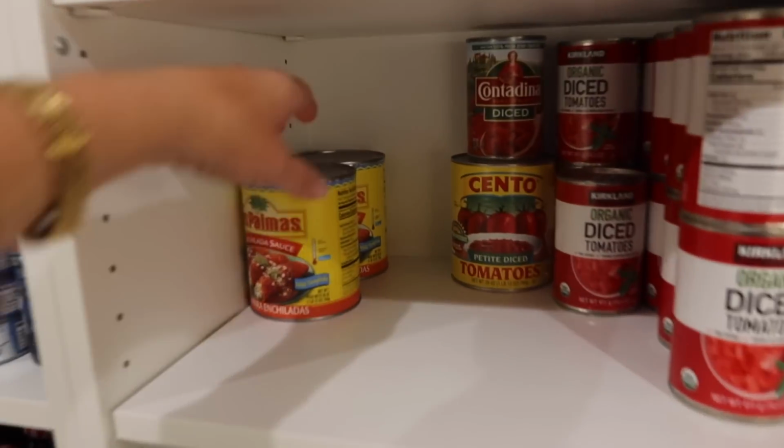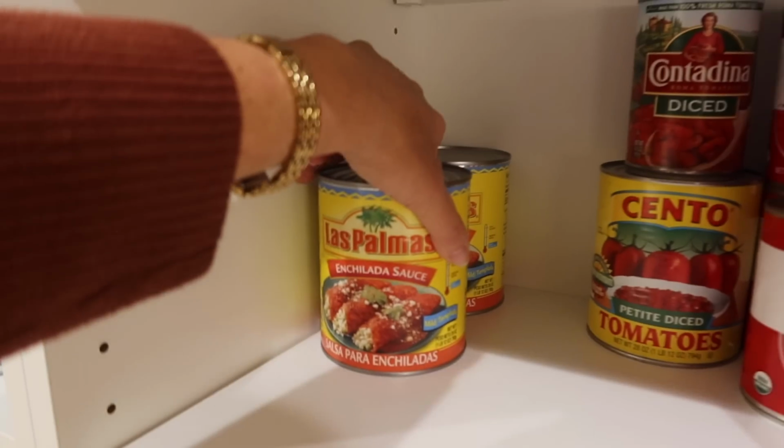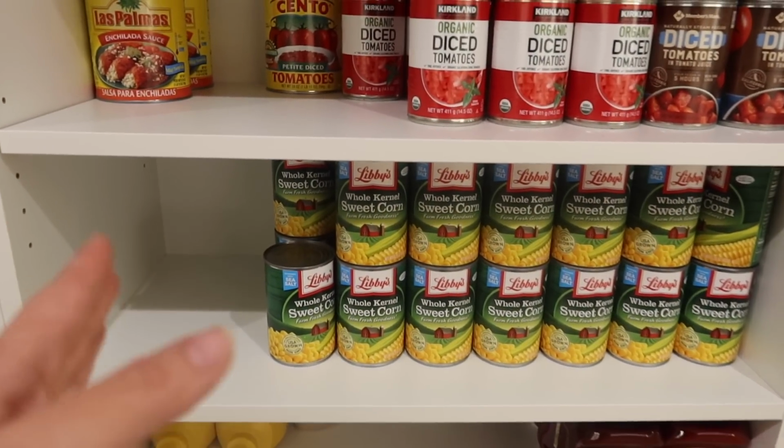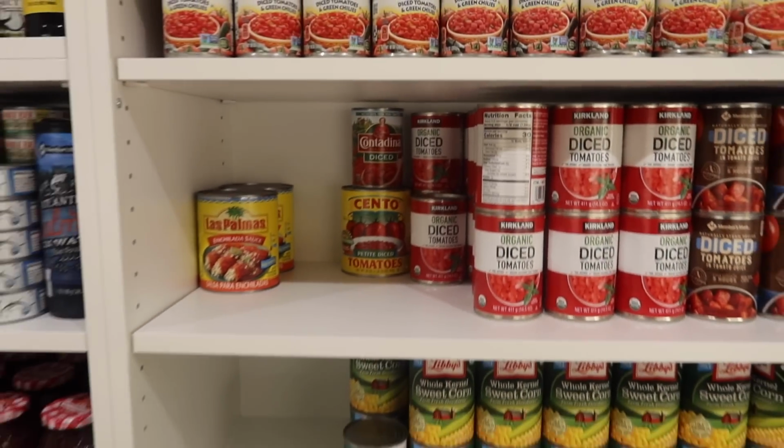There's a couple old cans of enchilada sauce. I haven't used that for a while, so it's good to see that, and now it'll be a meal idea for me. And corn, we do love corn, so we need to restock a few of these little areas.